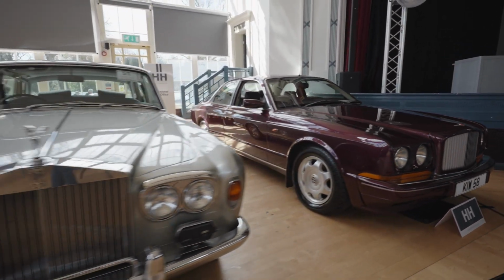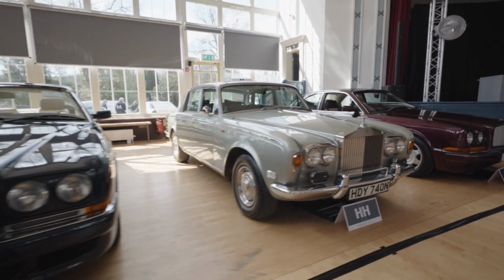I'm Damien Jones from H&H, and welcome to a brief walkthrough of the nearly 90 cars we've got going under the hammer here at the Pavilion Gardens, Buxton tomorrow from 1 p.m.